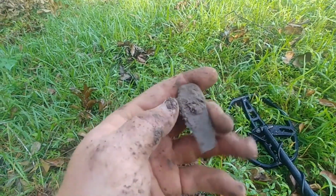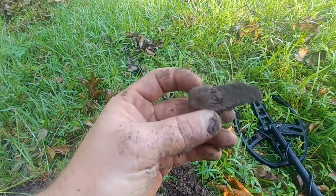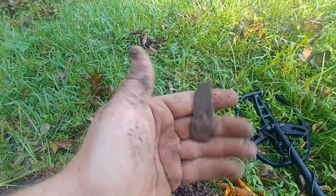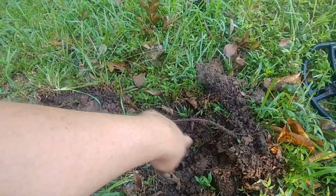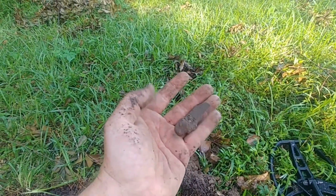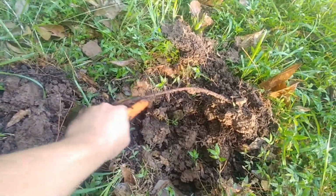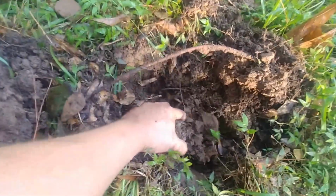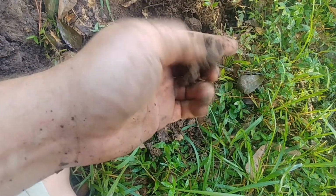Not 100% sure, but it looks like part of a pocket knife. I don't know if it's Civil War era or not. I'm not sure. This would have been the end of it right here. I'm also finding a lot of brick in this area right here. I found that finial right there, so it's very possible that soldiers had a fire right here and dropped these things. I'm going to recheck the hole, though. Yeah, that's what it's looking like.